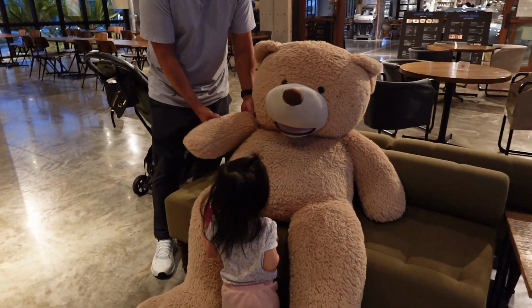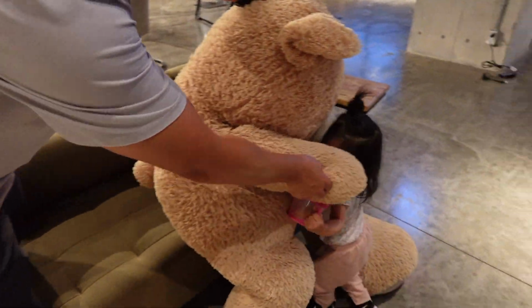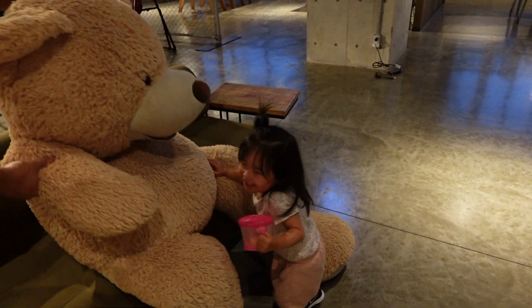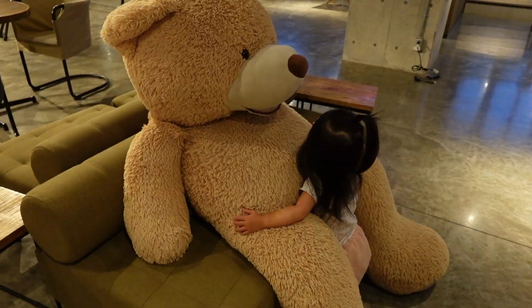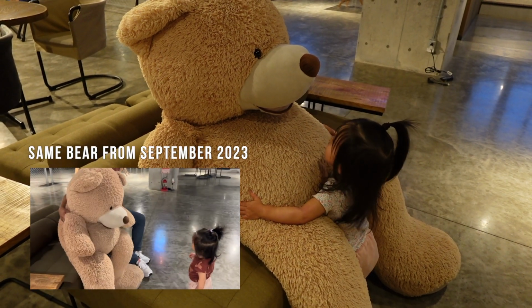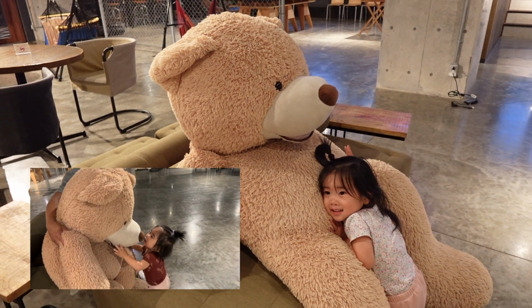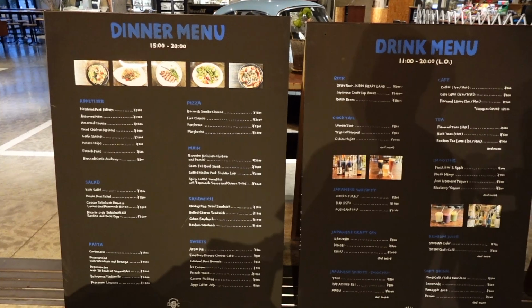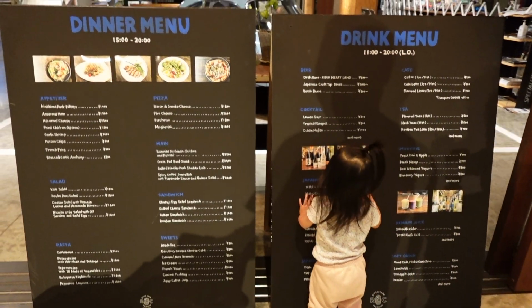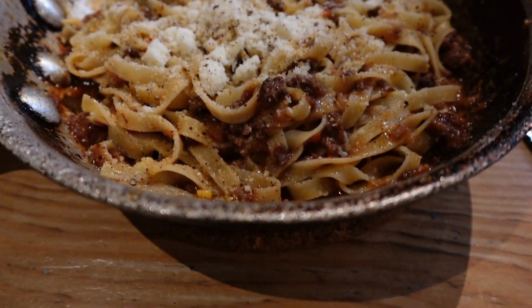So we arrived in the late afternoon that day, and we didn't really do much, especially with a toddler. It's easier to just have a good rest and everything. So we stayed at the hotel. Ellie loved this giant bear that was in the lobby. And then we ate dinner at the hotel, and they had an Italian restaurant, and that's perfect because Ellie loves noodles. And so we had pasta for dinner that night, and it was delicious.